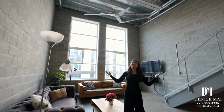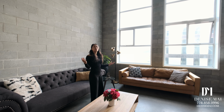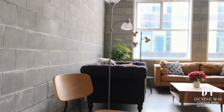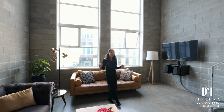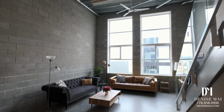Look at these 18-foot soaring ceilings in this work-live unit. This loft is truly unique because you've got an industrial architectural modern design with these exposed concrete, plus you've got a northern exposure with all these bright windows that are engulfing the whole space with natural light, and this space you can do anything you want, as flexible as can be.